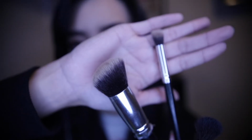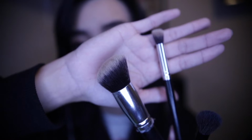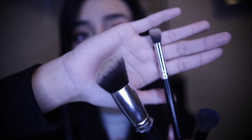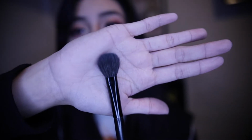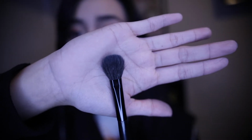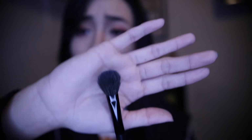So that's the one that I use to buff my face, and the other brushes that I use are these 3 right here. These 2 are the ones that I use for contouring. They're both angled brushes. The bigger one is the one that I use for my cheek, and the smaller one is the one that I use for contouring my nose. This brush right here is the one that I use for highlighting my face. So this one I usually dust over my cheekbones as well as the bridge of my nose right here.